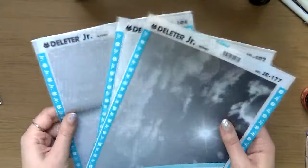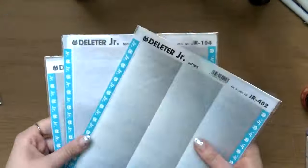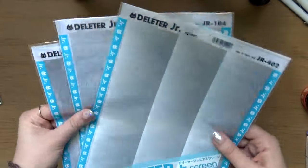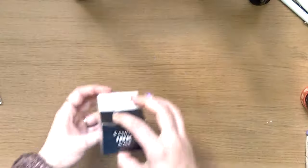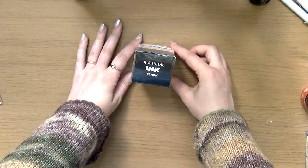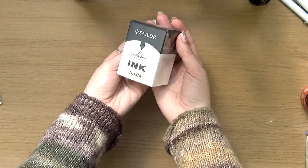And I've always thought that's such a cool idea, so I really want to enjoy experimenting with those. Maybe I'll make a video about how to use them and see how far I get with it. But yeah, I'm quite excited to try these. We've got another fountain pen ink. So this is Sailor ink, just black, which is a good staple to have.